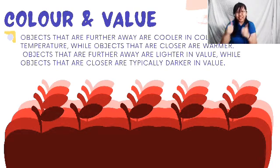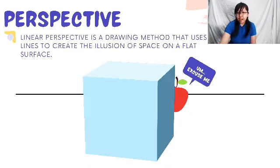Okay? So the last one is called perspective. Perspective has 3 kinds: 1-point perspective, 2-point perspective, and 3-point perspective. This example uses 1-point and 2-point perspective. 2-point perspective for the cube and 1-point perspective for the apple in the back, because that is the horizon where you're looking.